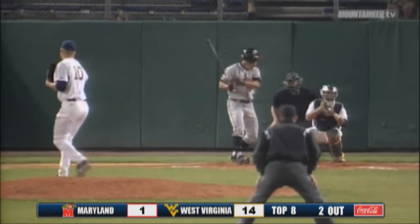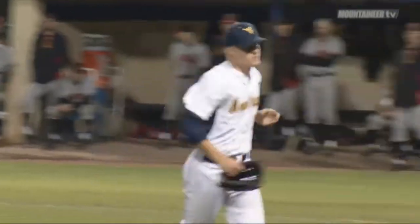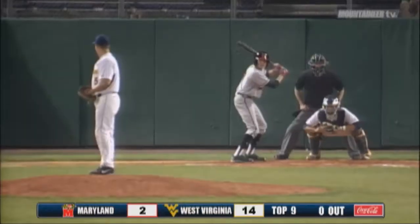There go the runners, 3-2. And that's foul tipped into the glove of O'Brien and a strikeout. So Pascal Paul is able to work out of that inning.